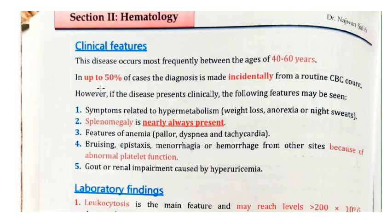ومع ذلك إذا الـ disease present clinically، فـ the following features may be seen، اللي هي symptoms related to hypermetabolism، الأعراض المتعلقة بالهايبرميتابوليزم، فرط التمثيل الغذائي كالويت لوس، أنوركسيا اللي تشمل فقدان الشهية، أو النايت سويتس التعرق الليلي. Splenomegaly is nearly always present، إذا تضخم الطحال تقريبا always present.